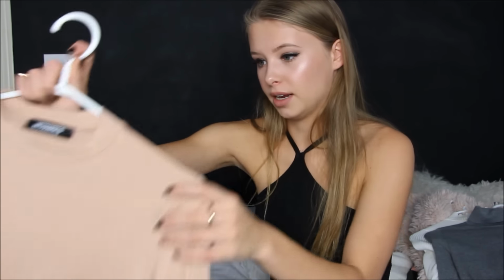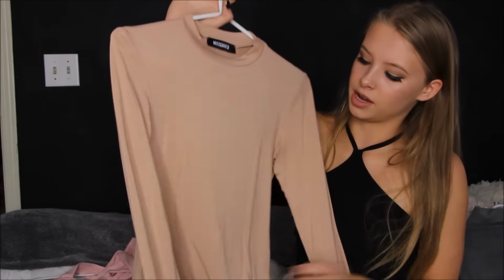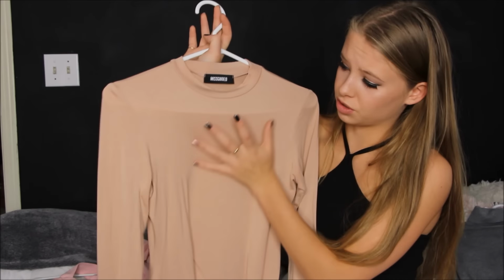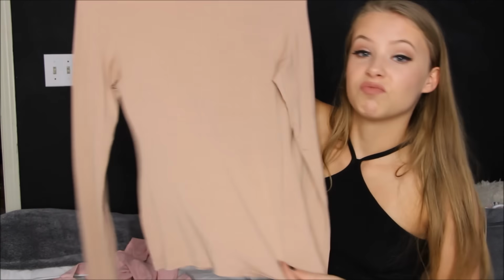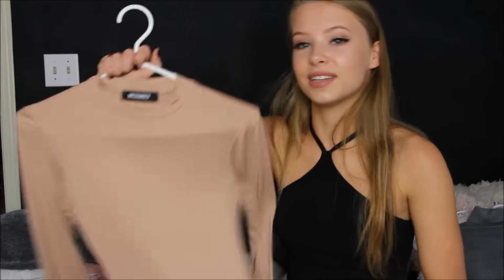Now I'm going to show you one thing that I got from Missguided. I got this nude mock neck top. I love the material. It's so soft. Feels like it's really good quality. I love it. Yeah, it goes with anything. Obviously, it's nude. It fits really nicely, and I love it.